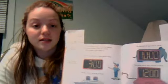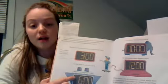So you want to learn how to tell time. Let's start with digital clocks. Use 2 sets of numbers. One set comes from before the colon and the other comes from after. The first number tells the hour, like we showed on the last page, and after the colon is where it shows the minutes on the digital clock. So here it's 6 o'clock, here it's 10 o'clock, and here it's 12 o'clock.